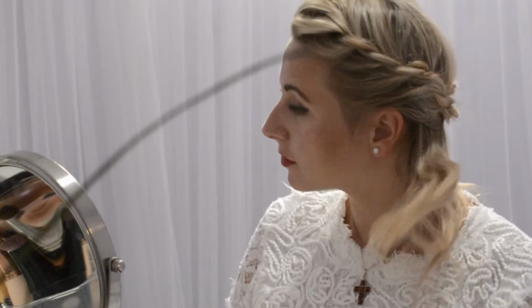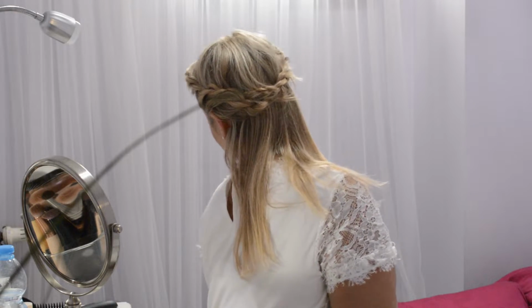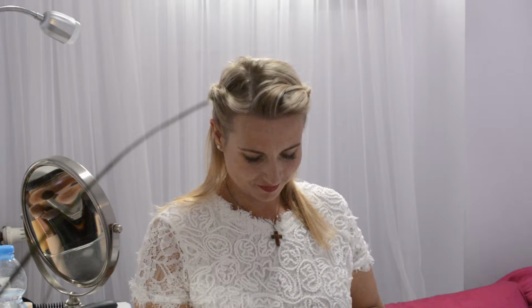So here is hairstyle number one. You can see the result is quite good, right? I like it. I really do. It's a good hairstyle. So now, I was talking about that moment. I'm going to prove to you that it works.